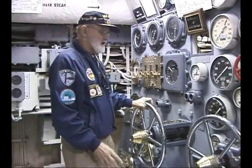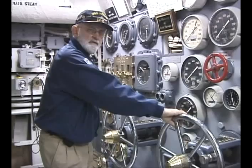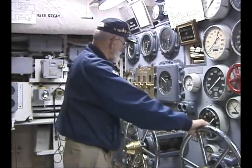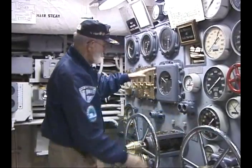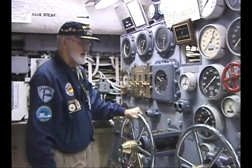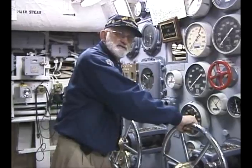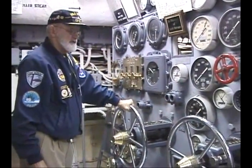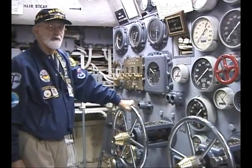Okay, we're at the throttle board. Your red light didn't come on. Okay, we're at the throttle board of the USS Hornet. Number one main engine. This is the ahead throttle and this is the astern throttle. Now, the person who operates these throttles is called the throttleman.